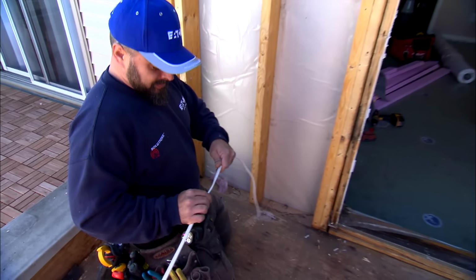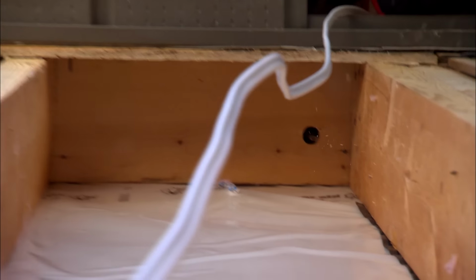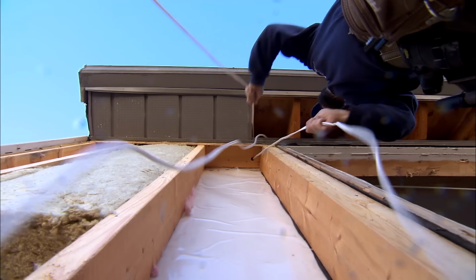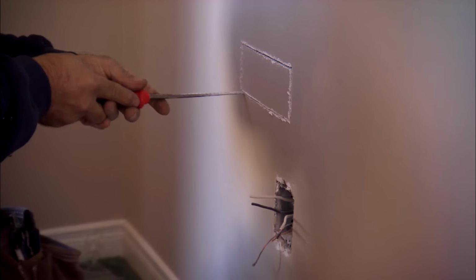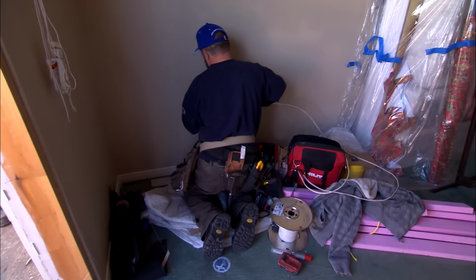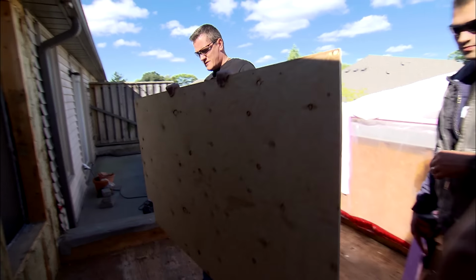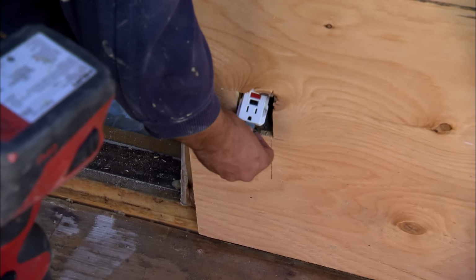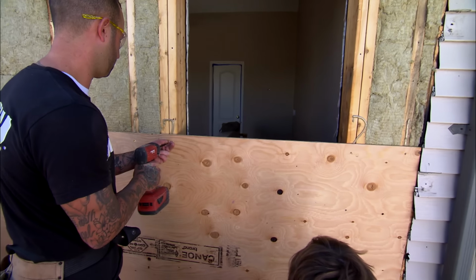Hey Damon, more rodents. Oh, you made a good call then, eh, bud? So you were right on the money. Wow. So we'll run it up and over and try to keep it out of their way. Okay, Joe. We're good. Thank you. Just guide that through the plug there, bud. There you go. That fits nice, guys. Cut it out. There you go.